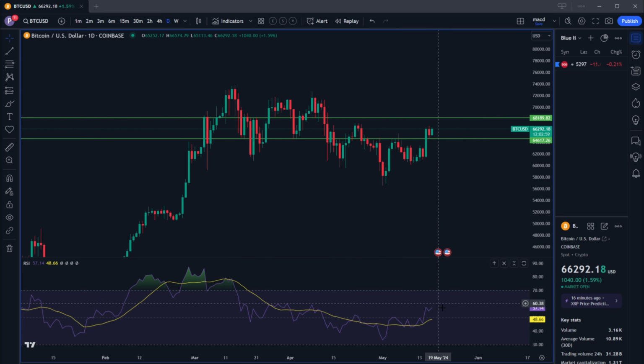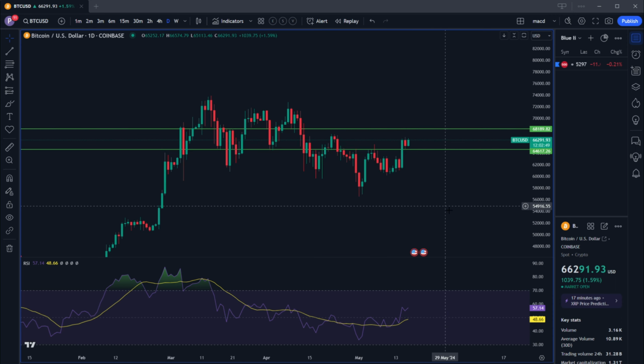So for today's video, I want to go through some of the altcoin picks that are showing relative strength. So firstly, this is the Bitcoin chart, just a short analysis on it. We have recently run up from this low at 56k. We hit 66k and we backtested the 64k range.